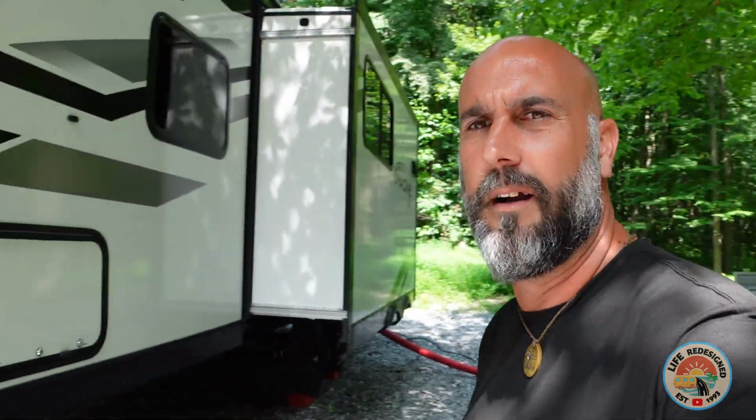But the interesting part, when we got here, it was rather interesting. There was nobody at the front desk. The little guard shack there, you have to pick up a walkie-talkie. And they said, oh, we'll send somebody down. Well, about 15 minutes later, and about 5 RVs behind us, somebody else picked it up and said, hey, you better get down here. And then they finally came down.